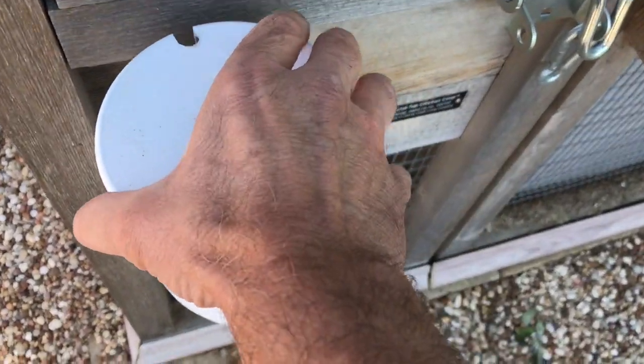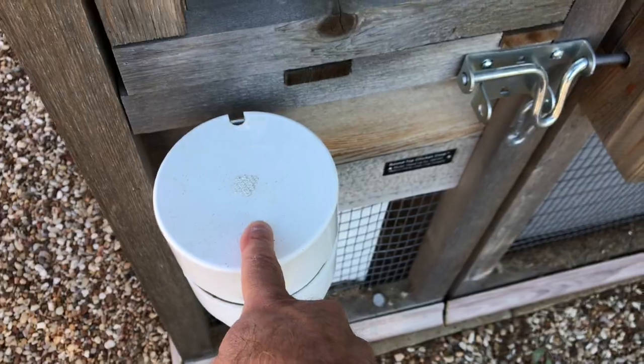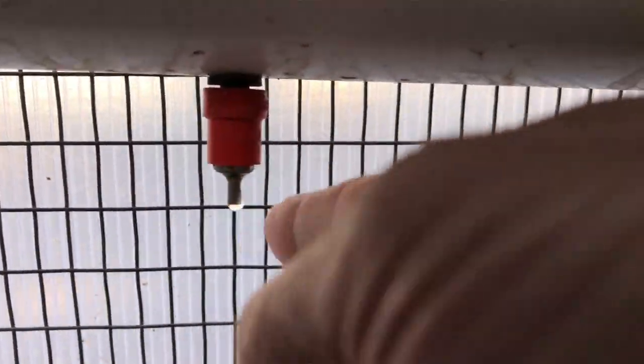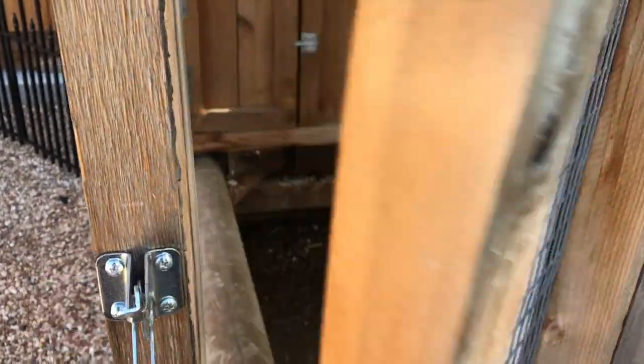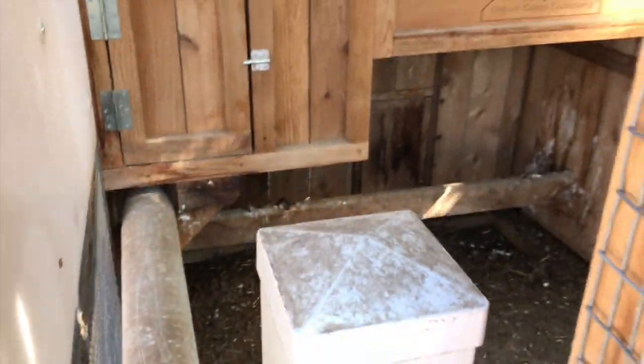This right here is the watering container. Just pour water in there and it goes into those little watering things I was just showing you on the inside. There's the water pipe in there. Here's the food thing. This is how you get at the food. Right there. Lift this baby up. As you can see, we got food in there. It goes all the way down.